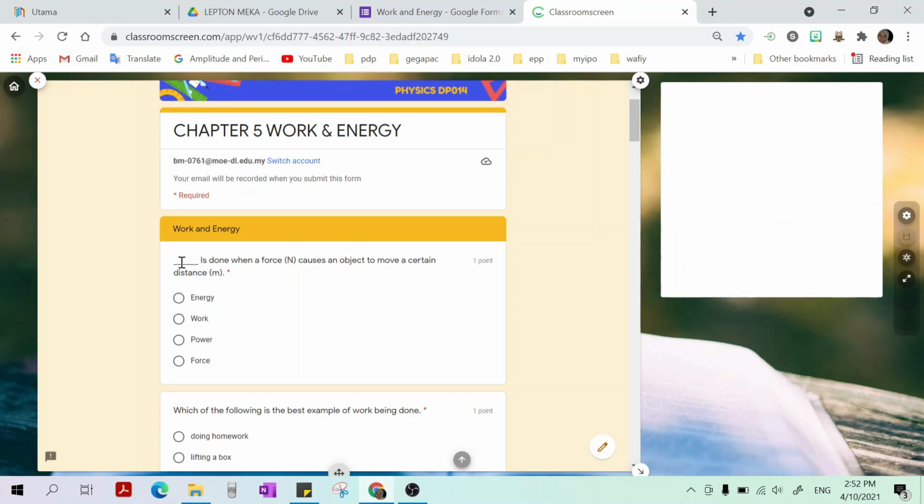Ada satu tempat kosong. Blank is done when a force N cause an object to move a certain distance m. Apakah pilihan jawapan yang sesuai? So di sini jawapan yang sesuai adalah work. So work is done when a force, unit Newton, cause an object to move a certain distance m.